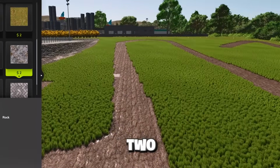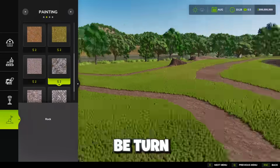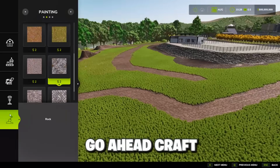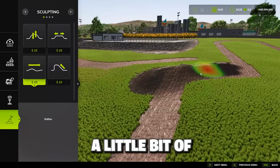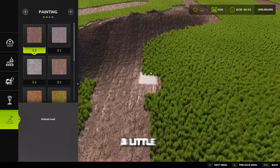And then jump 2. Actually, you know what? Our next up is going to be another turn. So this will be turn 3 right here. They're going to turn here and then jump 2. So, all right, let's go ahead and craft that up, just so this gives us a little bit of room to turn. I think that's good. Let's go ahead and expand the track a little bit out here.